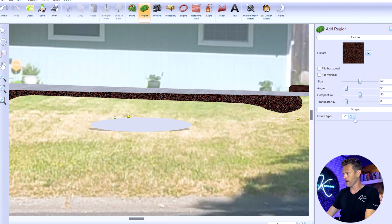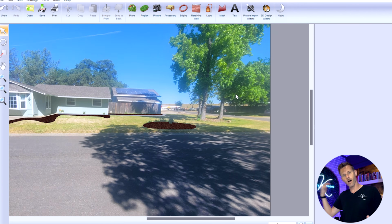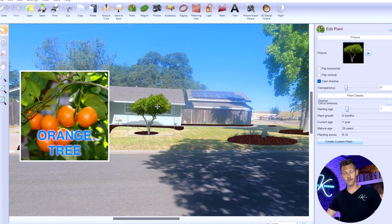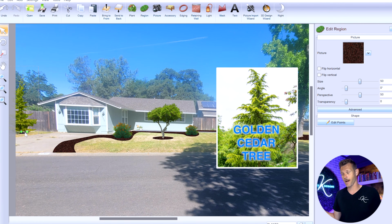So we've got a circle out in the middle, and then we've got two, one by the driveway, off at least 15 feet, and then on the other side of the driveway. We did an orange tree, which is gonna have a presence. That's a beautiful focal point. And then we did some golden cedars on the other side, okay?